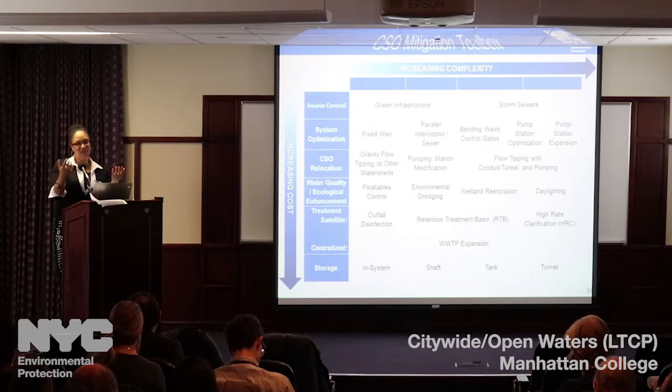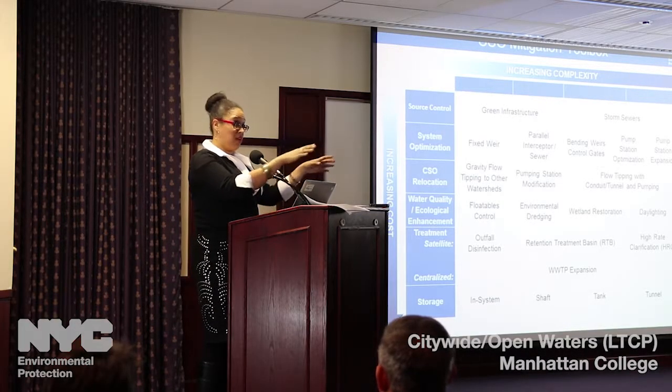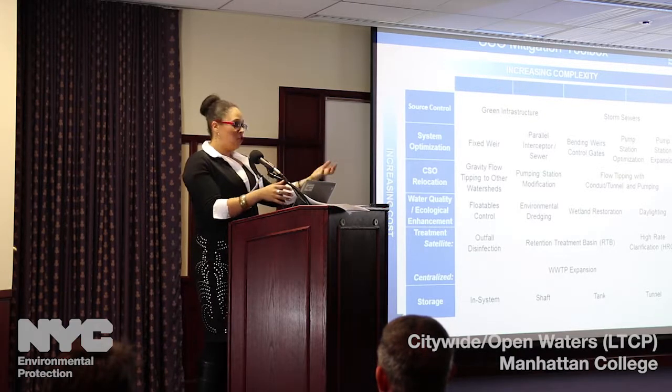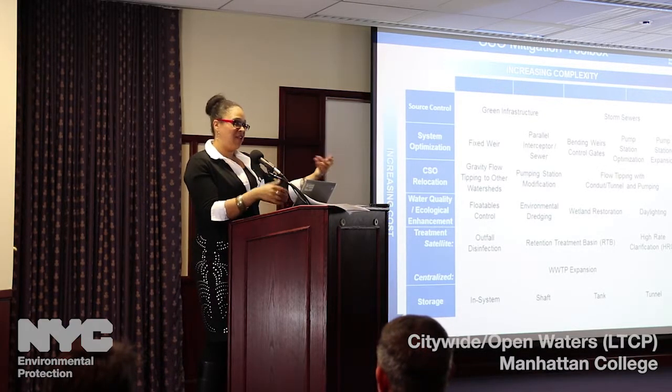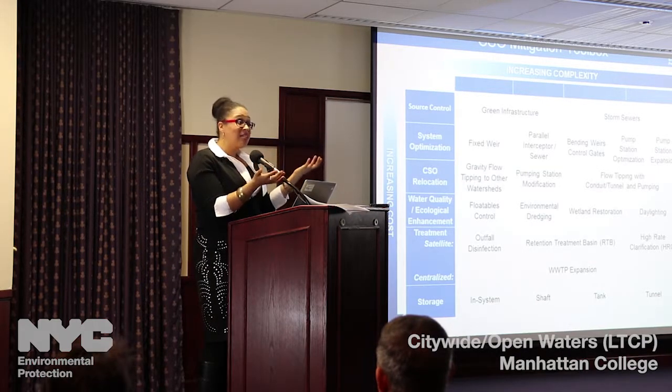You can build a 25 million gallon CSO tunnel and say, okay, this is exactly how much volume we're capturing. Green is a little bit more nuanced depending on the opportunities, but of course you have all of the additional benefits that everyone here has talked about tonight. So that's how we balance it, and that's really why from the start of the long-term control plan process back in 2012, it really was a green and gray approach and looking at all of these.